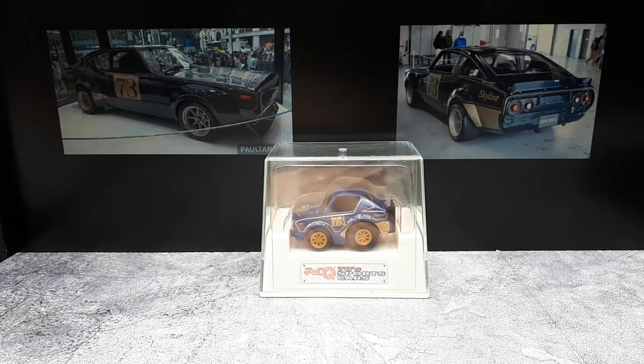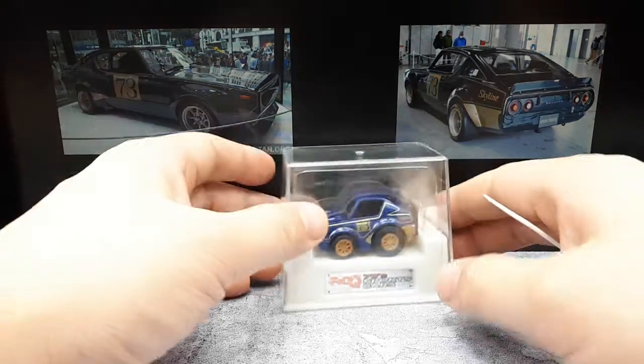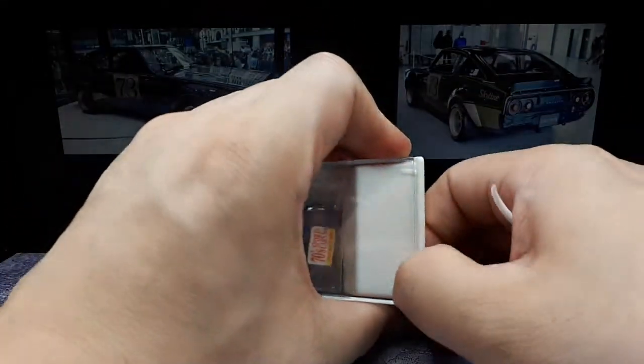Hello again, Choro-Q collectors. I know this livery exists in true 64 scale, but it's too expensive. One of the nice things about collecting Choro-Qs is I can buy other liveries that I won't pay for in regular scale models. So, what do we have here? We have the 70s sports cars collection.